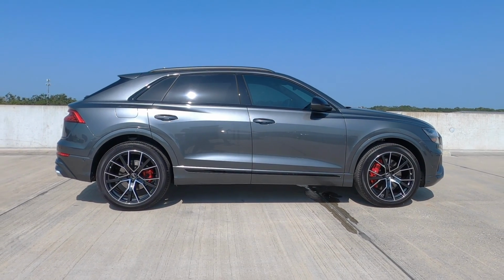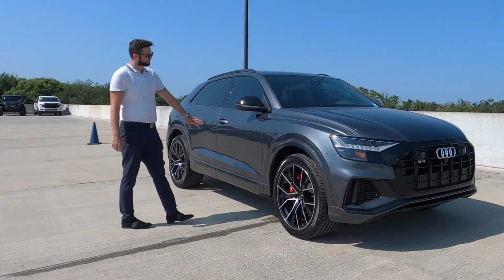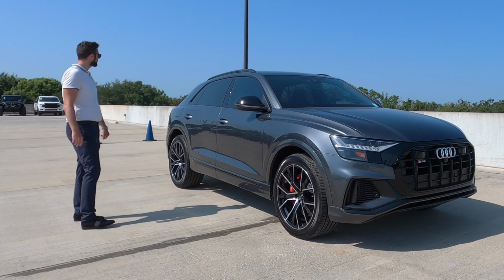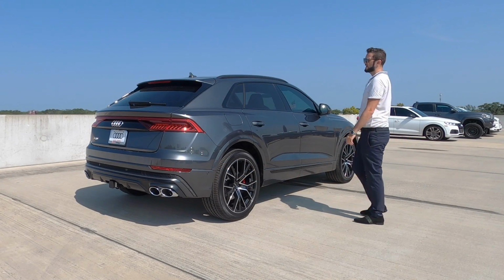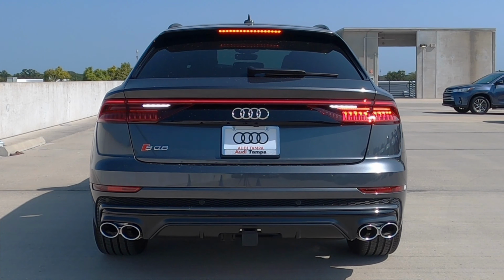Because of the black optic package, you get the gloss black elements for the side windows. And I like how they do a 2-tone here on the side view mirror, and they put it on the lower skirt. The roof rails will get the matte black, and gloss black comes underneath the lower roof spoiler, and the lighting is the best in the business.